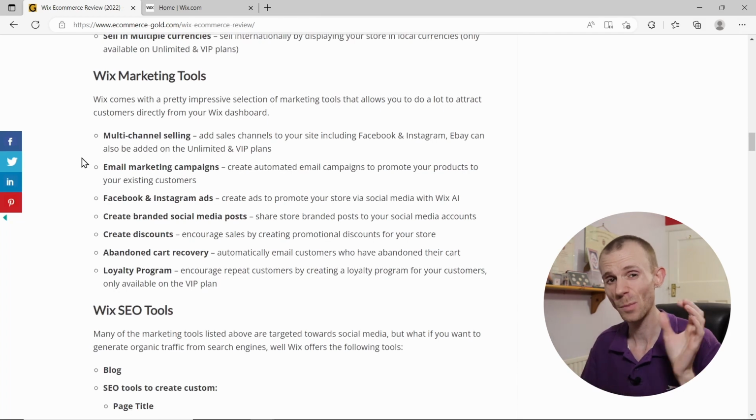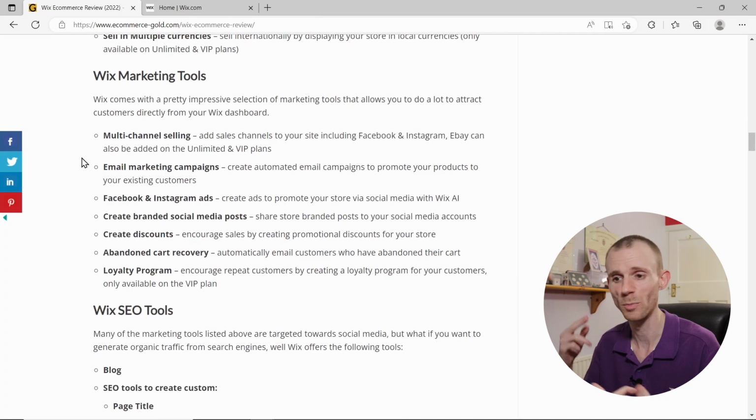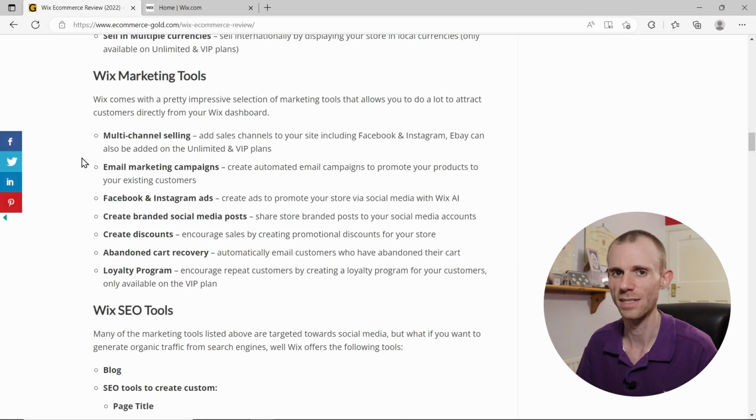But there are some good tools in terms of e-commerce tools, but also marketing. Now on the face of it, the marketing tools are pretty good from Wix because there's lots of different things you can do with multi-channel selling. You can set up email campaigns, and you can also set up Facebook and Instagram ads directly through the Wix dashboard, which is really good. They do have a strong emphasis on the marketing side of e-commerce, which, without marketing you're not going to get sales, so it's a good sign.